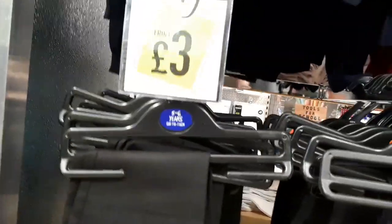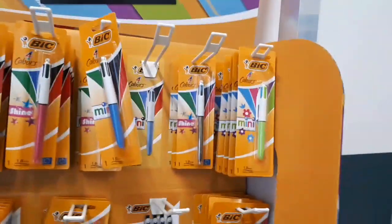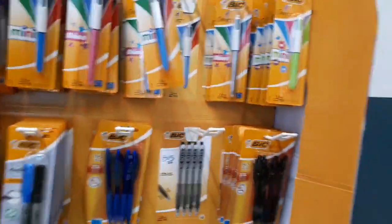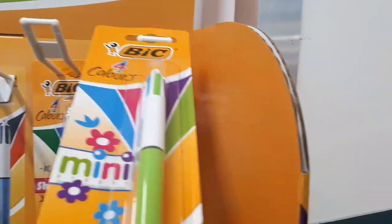If you've got little ones, they scuff the knees anyway. So £3 for a pair of trousers, that's like a proper bargain. And you've got all the big pens and everything, all the multicoloured pens, which are brilliant. A pen's a pen, I personally think, as long as it writes, but we all do like a big pen. There you go, I'm trying to put it back on.